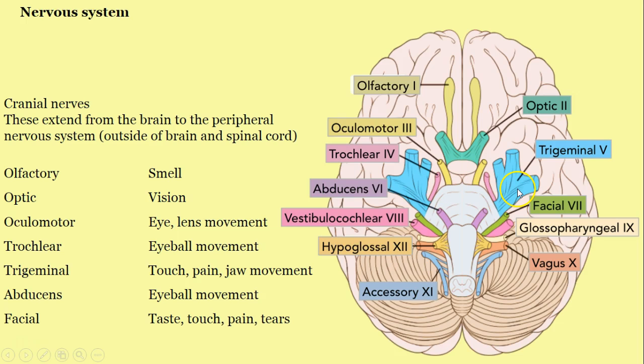Trigeminal, off to the right, this huge cranial nerve, is for touch, pain, face sensation, jaw movement. Abducens, here we have. Now remember, these are paired. There's 12 pairs, so it's not that the abducens is just here. There are a pair of abducens, both these purple ones, and there's a pair of trigeminals, a pair of trochlear, and so forth. The abducens, eyeball movement, so there's another eyeball motor nerve. Facial, off to the right, green here. Taste, touch, pain, tears, among others.